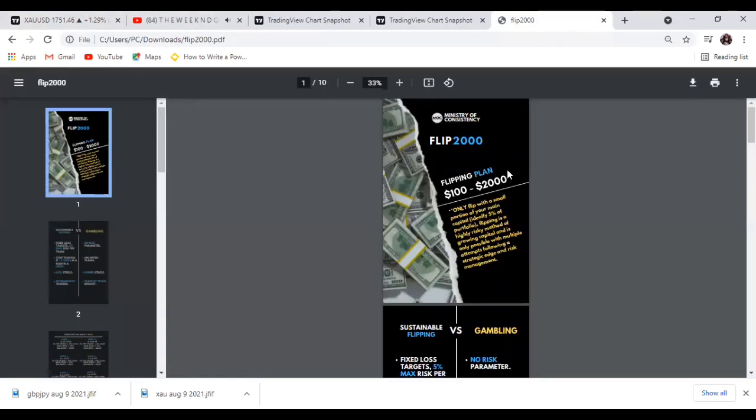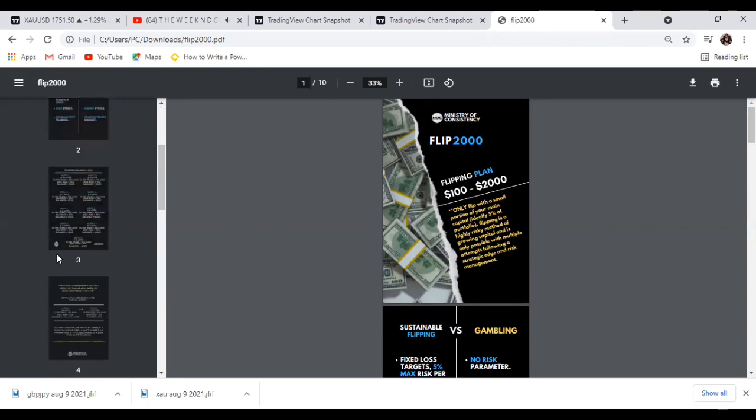Alright? Since we still have a waiting game for gold, let's jump into a sneak peek of the Flip 2000 plan. When gold, GJ and GU come back to proper structure with fast movements, it is a very good opportunity to take a few $100 or a few $1,000s to over 2,000-3,000% gain in literally 90 days. It is a high probability gamble.